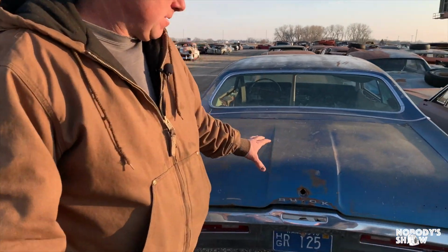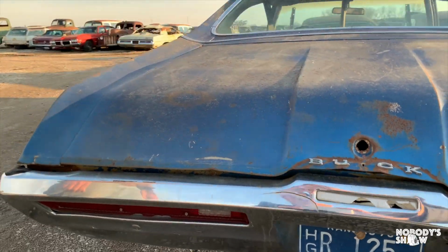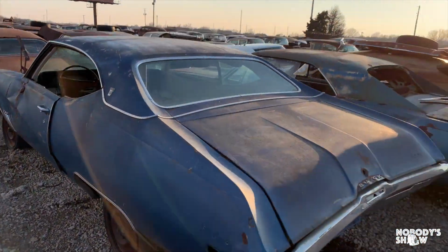Got a little 69 Buick Skylark 2-door hardtop. No motor or anything, but a pretty solid body. Still a lot of good stuff left on it. And it's got minimal rust.